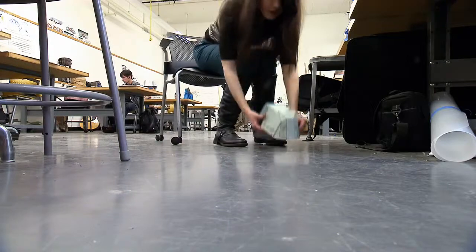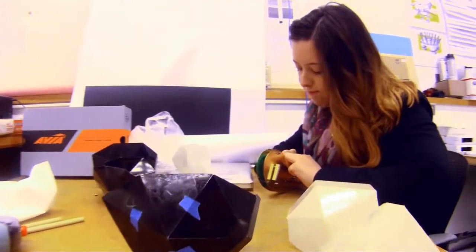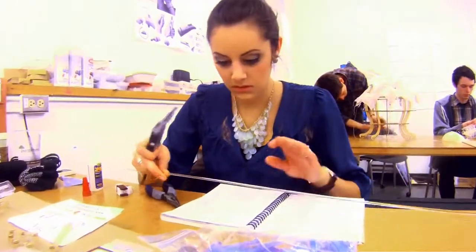A major component of the class is creating a three-dimensional model of their project on a computer. Industrial design is usually involved with the physical aspects of a product, and model making is a critical part of the process. A lot of times it's three-dimensional, so they'll actually go through phases of building sketch models, where a two-dimensional drawing can only take you so far.